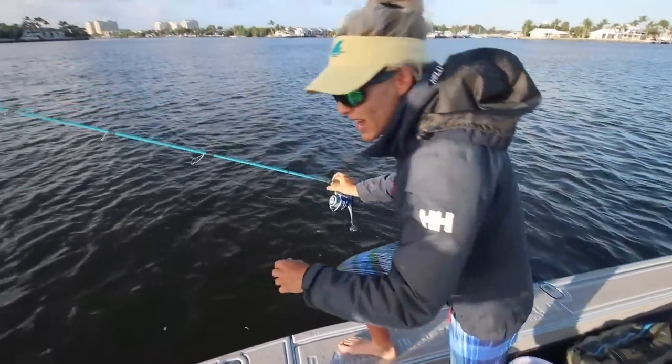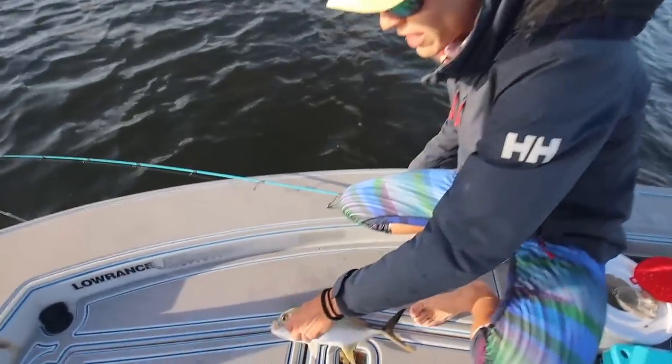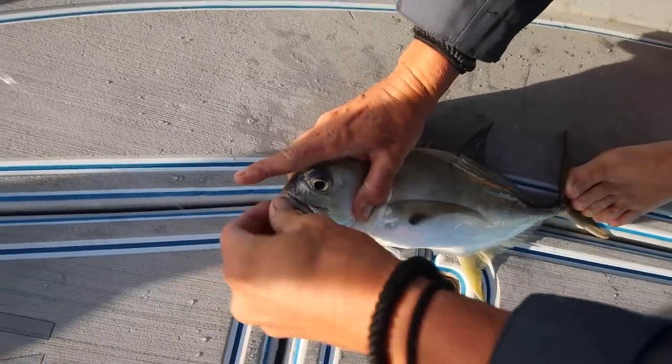Awesome. Also known as canal tuna. Put up a nice little fight there. So I am going to let him go. I always do that with the first fish. Otherwise, I would keep it for stone crab trap bait. Got hooked pretty well right there.